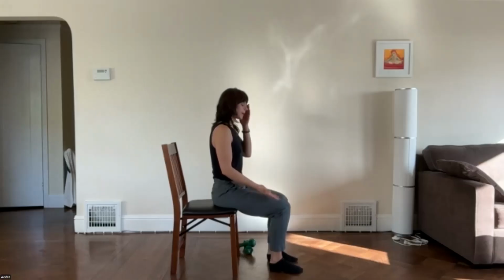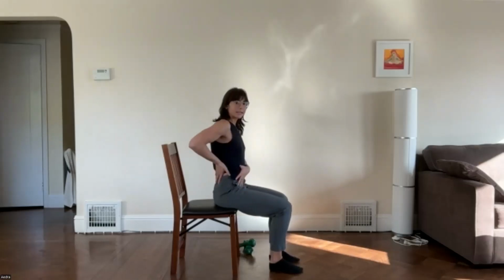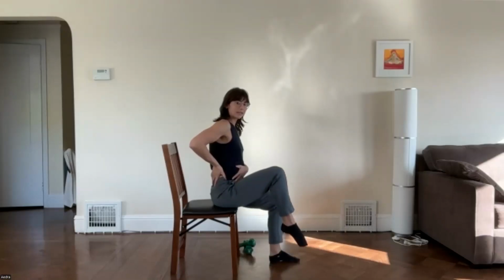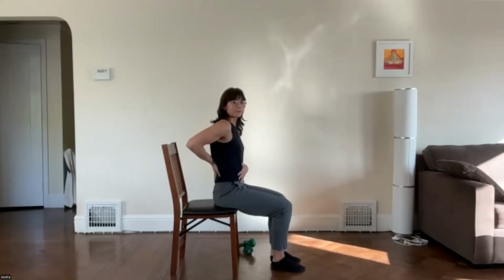So we're going to bring this up into a march now. You can still roll through the ankle. Try and keep your spine still. You're going to lift a leg, bring it down, and lift the other leg. So I put my hands here because I'm trying to keep my torso still and really move the leg in the hip socket.